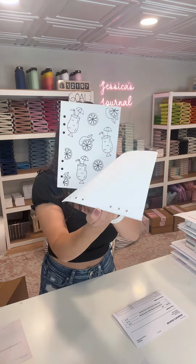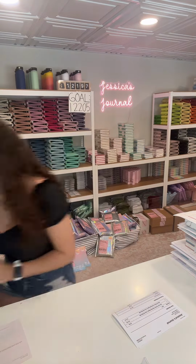Next order here is for Barbara E. This is order 12,000 even. She placed an order for one set of our Summer Treats coloring pages and one set of our Beach Vibes coloring pages. I don't put the names on the thank you cards anymore because, honestly, it just takes a really long time.